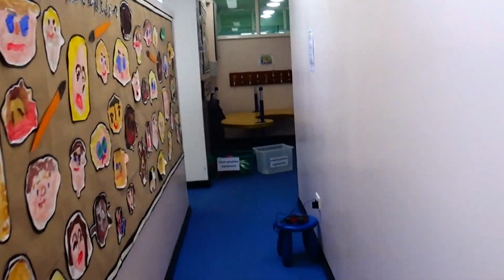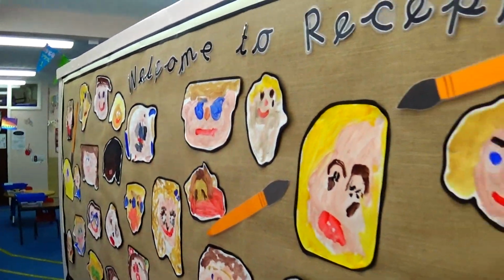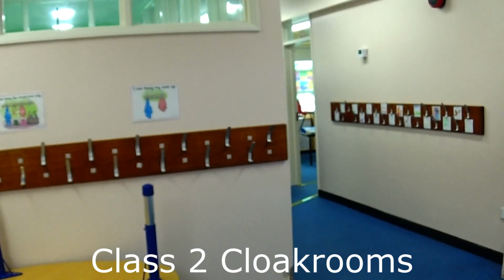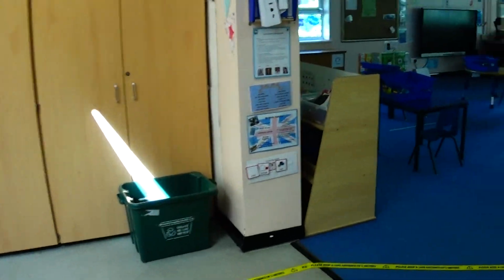This is a little corridor that we have. Sometimes the children do lots of lovely work. You'll be able to have your picture up on the board. This is Class 2. Now Class 2, they've got a cloakroom as well. At the moment it's a little bit busy, isn't it, with tables? But it won't be like that when you come to school. It'll all be empty, ready for your coats.